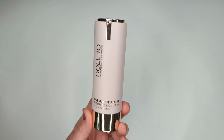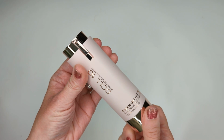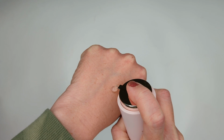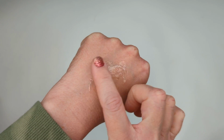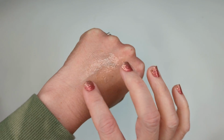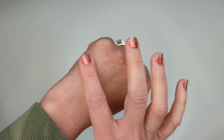So this is actually a skincare product and it's their Smooth Assist Overnight Facial Resurfacing Serum. And the reason that I put a skincare product in the box is because this has just been one of my biggest must-haves from Dr. Dennis, so I couldn't not include it. Plus, this has just made such a difference in the smoothness and texture of my skin that my makeup just applies better, and I really couldn't wait for you guys to try this.